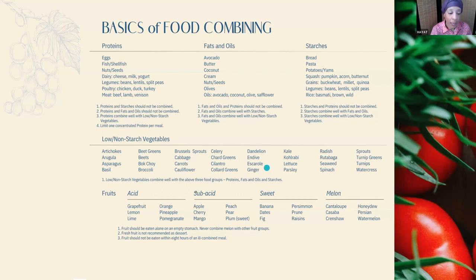Underneath, again, we have our little notes. It says fruit is not recommended as a dessert, right? And so many times we're eating fruit as a dessert because we don't want to eat the cake. We don't want to eat the pie, but we have a sweet tooth that wants to be addressed.